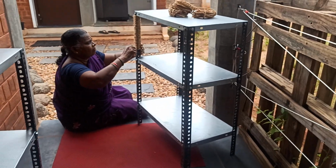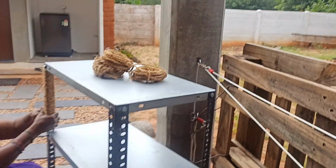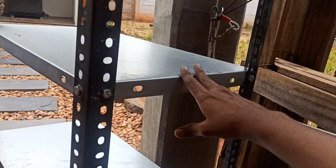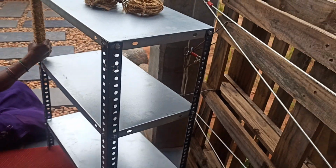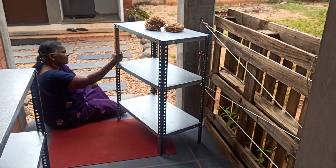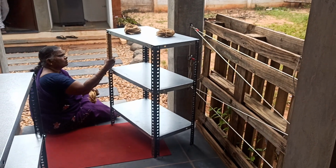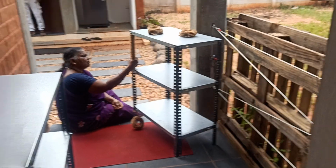It's just 3 feet in height and 3 feet in length, and just 1 foot in depth. So this is more than enough for a family who wants to stay here for 3 nights or even 1 week. It's very simple. Maybe you can also try it at your home.